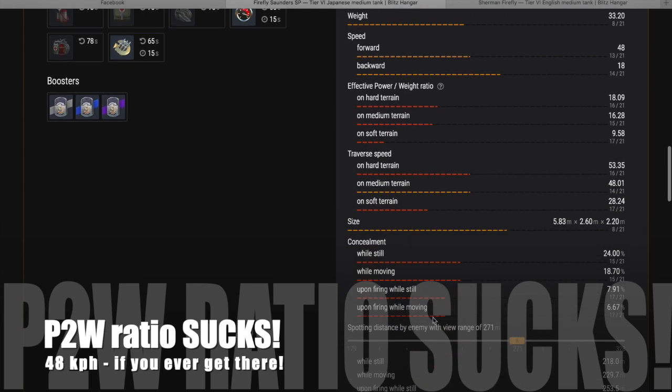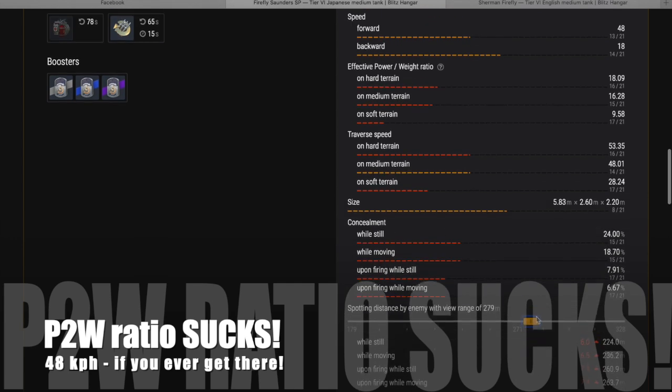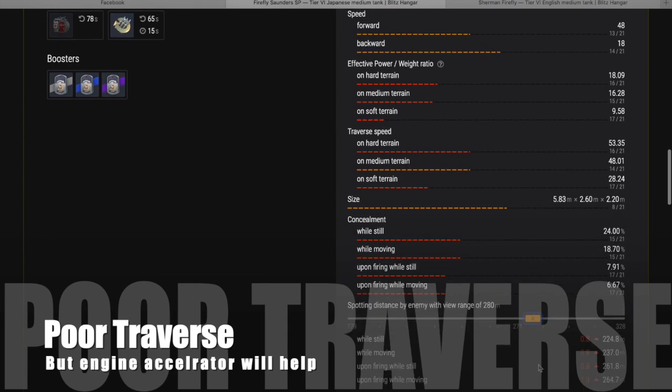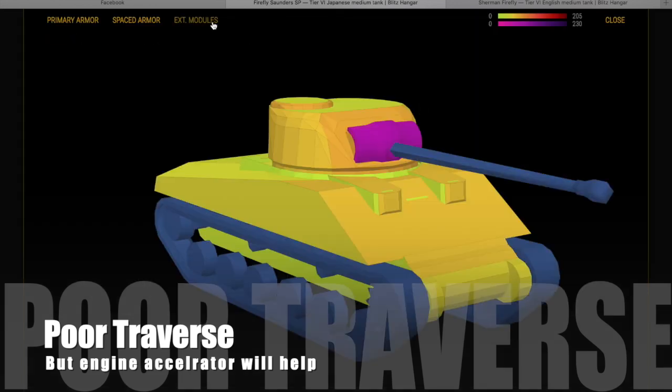It's nothing special. But the power to weight ratio sucks. So it does 40 kilometers per hour, 15 reverse, but you very rarely get there because honestly the power to weight ratio in this thing is really bad. It also has poor traverse, so I would use engine accelerator to help with this, because it will help also with the engine and your traverse, and it will also help when you're brawling, because it does have a good rate of fire and a good reload.